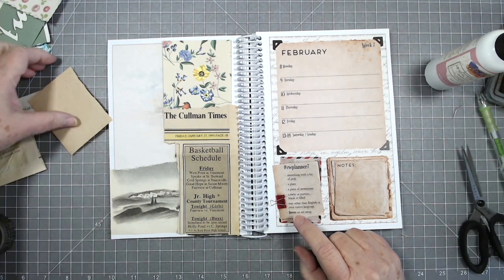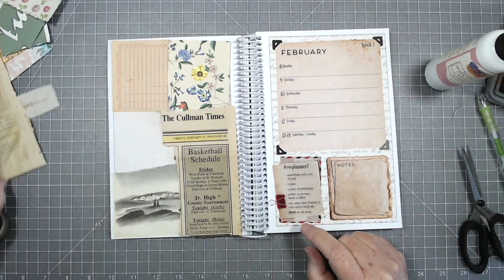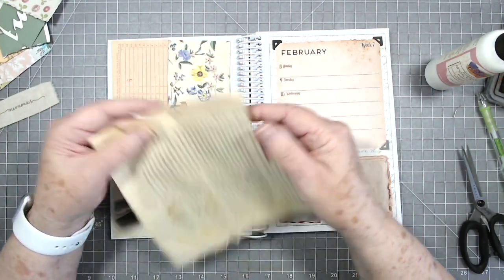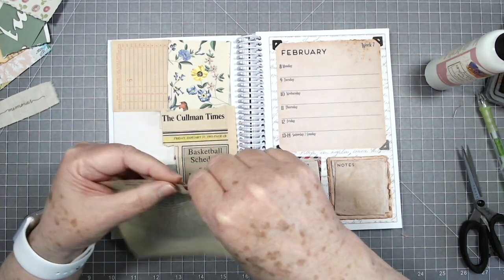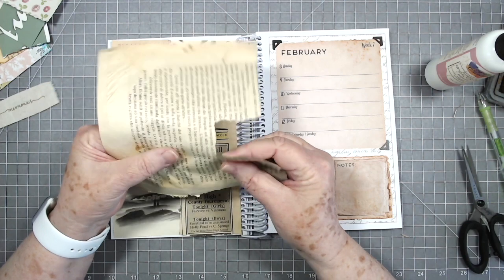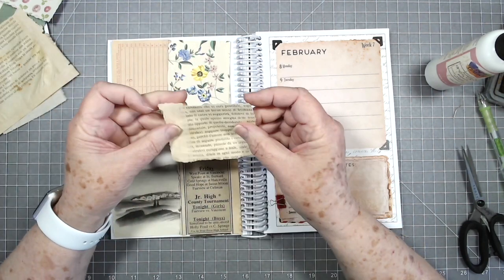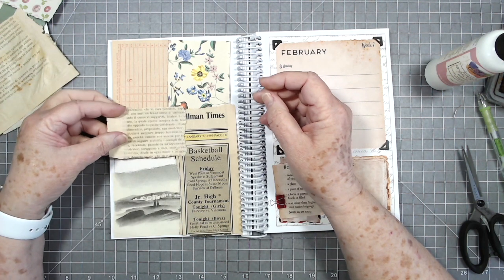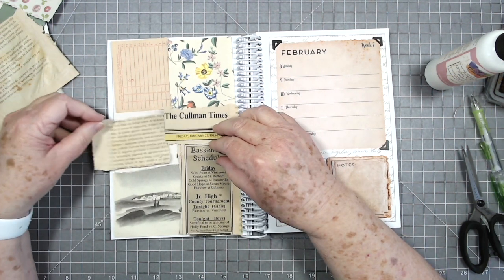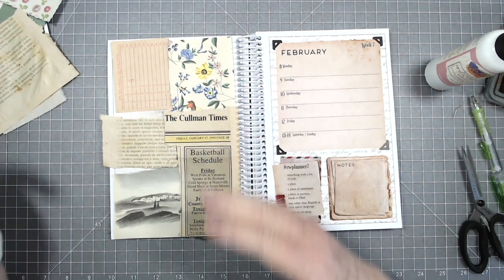Then a form or portion of, there's that, text other than English. This is a piece of that book page that I got from Roxy's Creations. I ordered a pack from her, and this is definitely in a different language. I have no clue what it says. So I think I want to tuck that under that. I think that might be how I put it down.